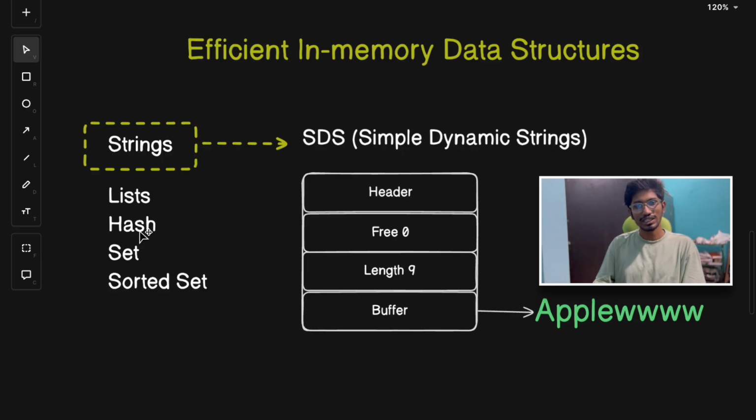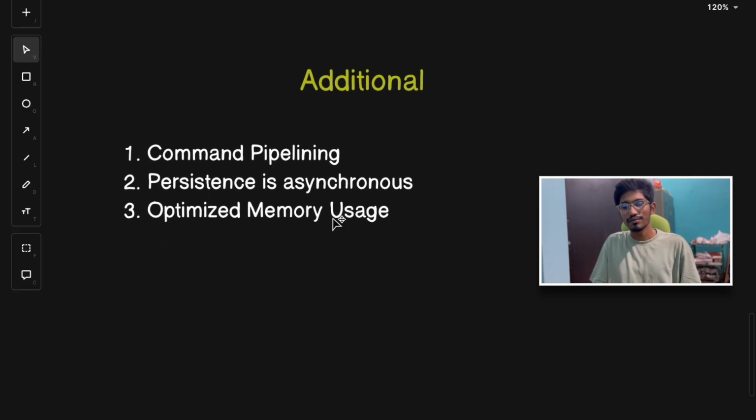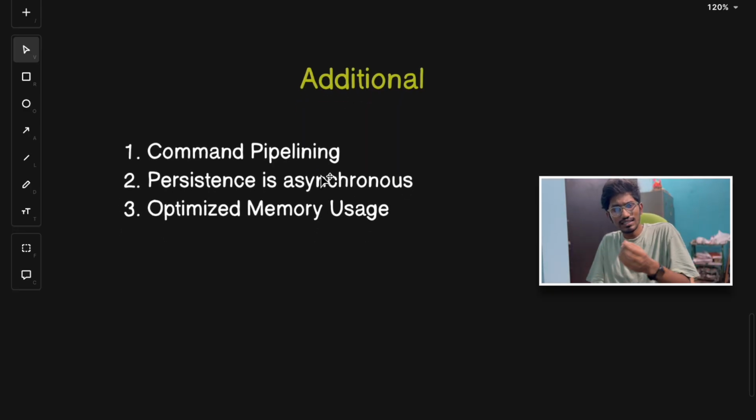I've discussed strings, so understanding skip list is a task for you. Like this, Redis maintains multiple layers of indices to reduce lookup steps. Apart from these three core reasons, there are some additional ones, like command pipelining. Clients can send multiple commands without waiting for replies. This reduces network round trips significantly. So that is one reason.